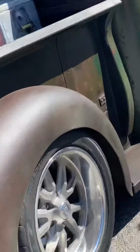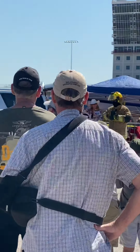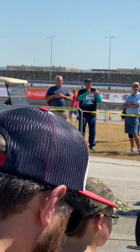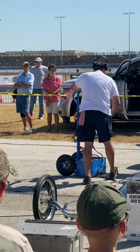So Buddy said, "Bob, take the car out." So Bob actually drove the first, I don't know, 6 or 10 passes that this car made when it was brand new. He came across the car in San Antonio where it was being bracket raced with a small block Chevrolet in it. It didn't have all the body on it still. He bought the car, restored it.